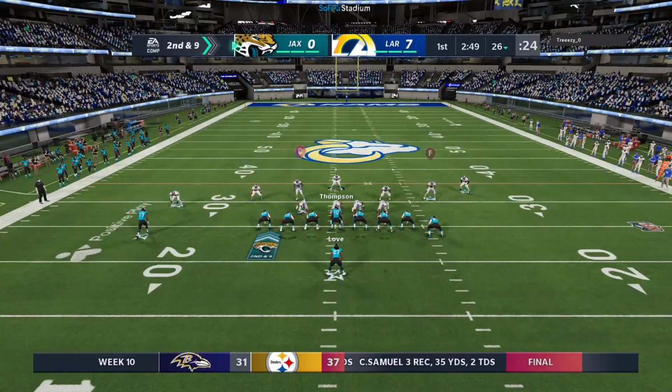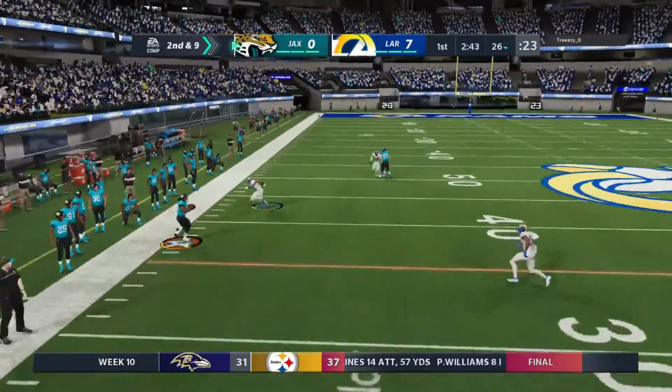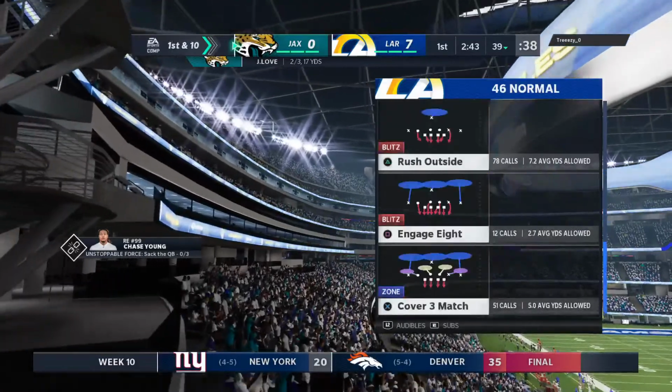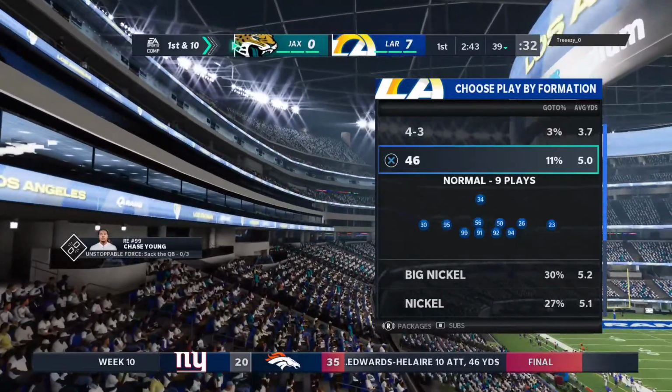But there also isn't much margin for error for this team, right? Because right where they're sitting, a two-game losing streak could have them out of the playoffs, so they've got to make sure they continue to keep the momentum going. Absolutely. There's some sharks smelling blood in the water behind them. Give them 14 on that one and a first down.